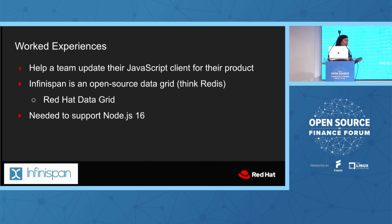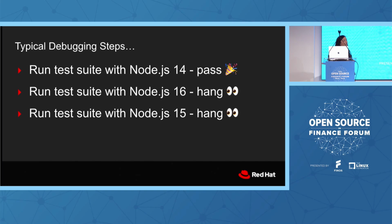So they reached out to some folks in our team who maintained the runtime because they had the context to do so. I started with some very obvious steps that I'm sure most folks would do. You run the test suite with one version, it passes. You run it with the next version, it hangs. And 15 also hangs. To do this, I just use NVM, switch between versions, and run the test suite, see what happens.